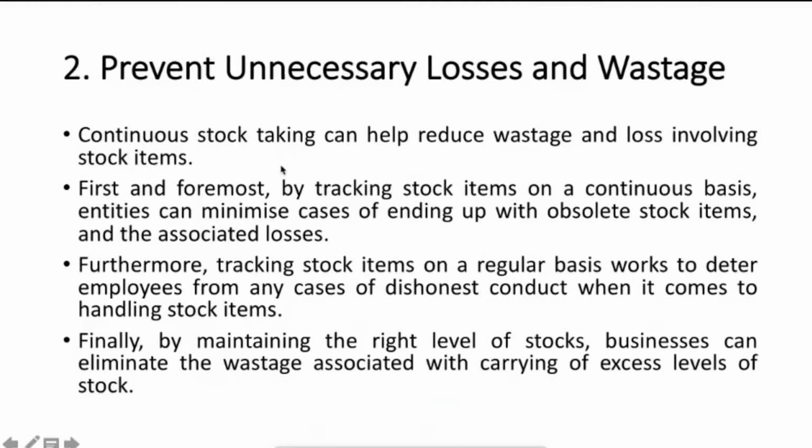Prevents unnecessary losses and wastages. If you don't do it properly, what happens is you are taking stock which includes obsolete items, wrong items, even dishonest things. There is also a possibility people take home a product and bring it back on the day of the stock taking. So for the 360 days in a year it's missing, and for 5 days it comes back just for counting. That's not done. It has to be a surprise checking every day.